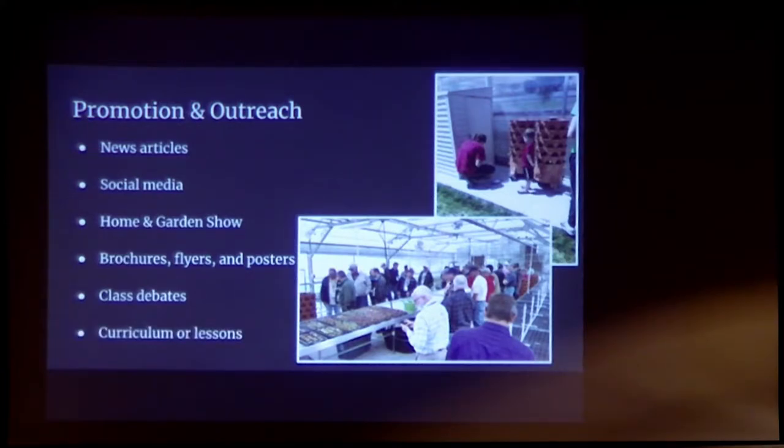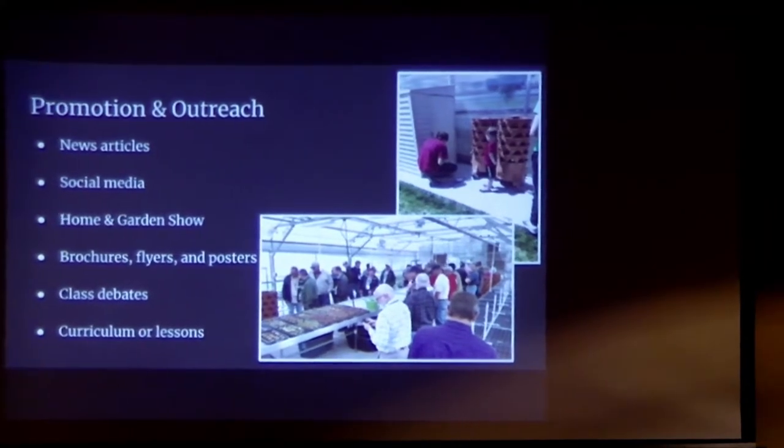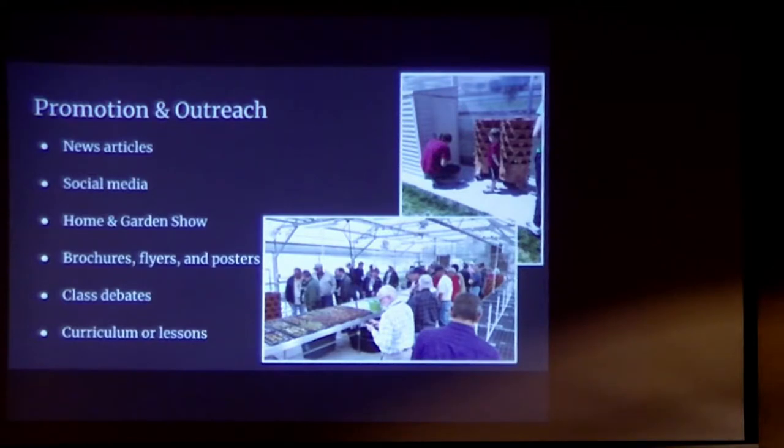And then I also was able to use this for curriculum and lessons as well. As I said in our goals, talking about simply planting, talking about pollination, talking about soil structure, and how we can use worms to go to no-till, which is nice.